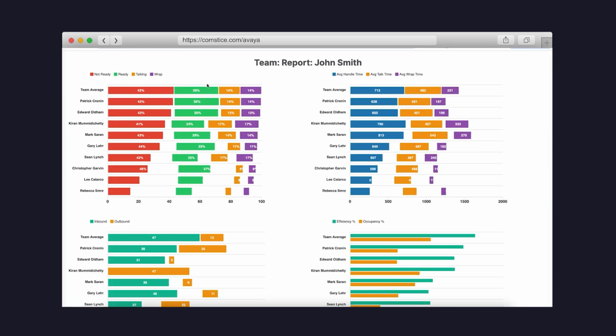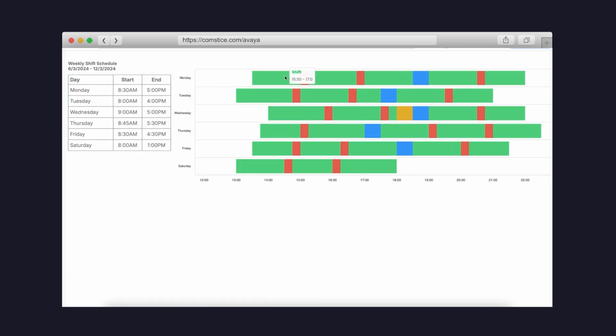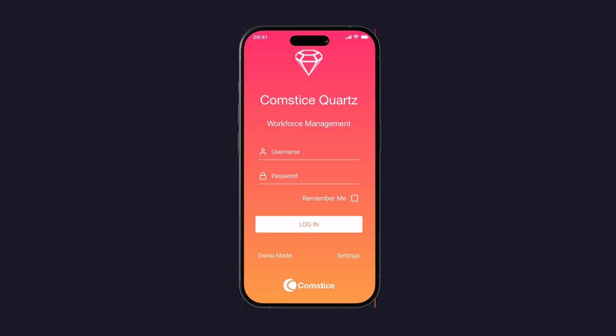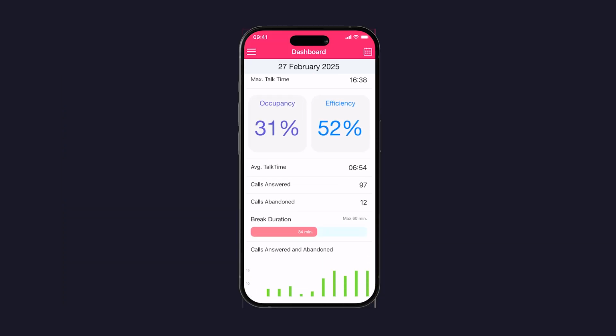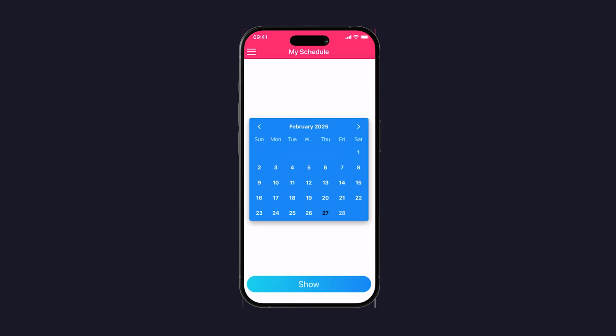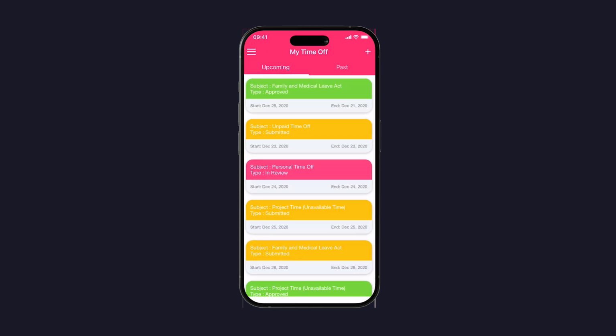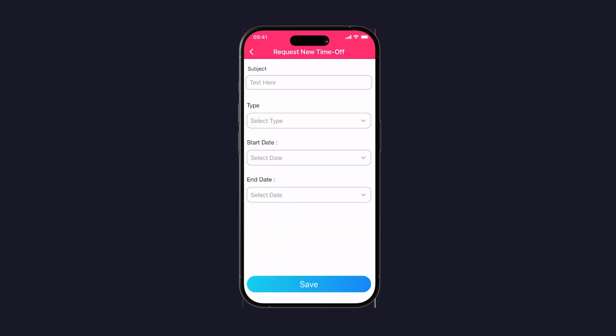You can package many reporting and dashboarding features as well as the workforce management functions. Comstice also offers a workforce optimization solution with recording and a feature-rich mobile app for the agents so that they can see their shift details, get mobile notifications during the shift about when to take a break and get back online, swap shifts, and access their performance reports using this app.